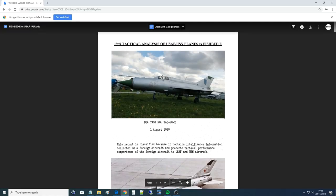America dissected it, and from it, America created the Fishbed E. This is not a MiG. This here is, well, maybe not this actual picture, but what I'm trying to explain to you is not a Russian aircraft. It's an American aircraft. It's the Fishbed E. And it was created on the back of the MiG-21F to simulate it, so we could then fly our 1969 American aircraft against it.